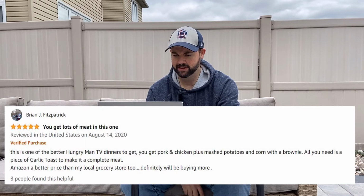Amazon, a better price than my local grocery store too. Definitely will be buying more." 3 people found this helpful. I wish I could flag this as spam. And to be honest, spam would be closer to real meat than this. God, Brian, where's your standards?